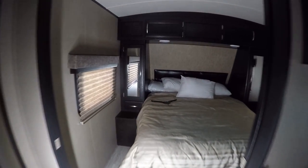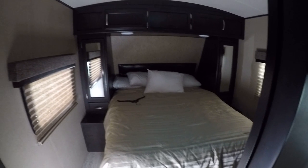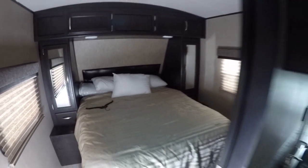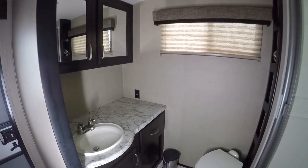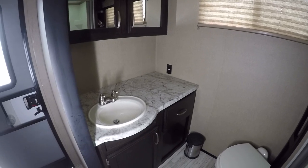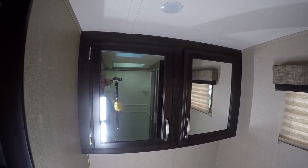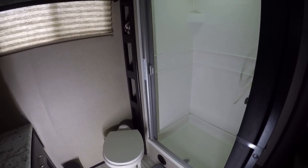Up here, you're going to get a great night's rest in this walk-around queen-size master and plenty of place to hang your clothes in the shirt closets on either side. This one would be perfect for my friend Faith down there in Florida. Check out that vanity. Lots of space to put the makeup. Wash your hands and brush your teeth. Got a mirror to make sure your hair looks just right before you go out fishing. And no more late night hikes down to the public facilities when you transport your own facilities.